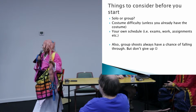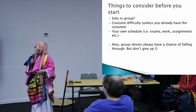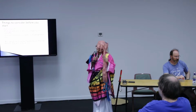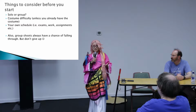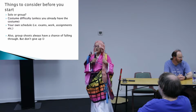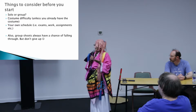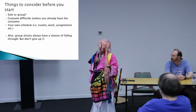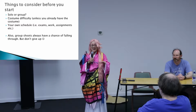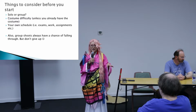Okay, so first thing you have to consider is whether you're doing a solo or a group photo, and also the difficulties of your costume if you haven't already got it before the shoot. And also your schedule. The biggest thing is knowing your schedule when it comes to planning. And just bear in mind that group cosplays have a high chance of falling through. But if you keep at it, if you keep asking people, it'll work. If you don't give up on it.